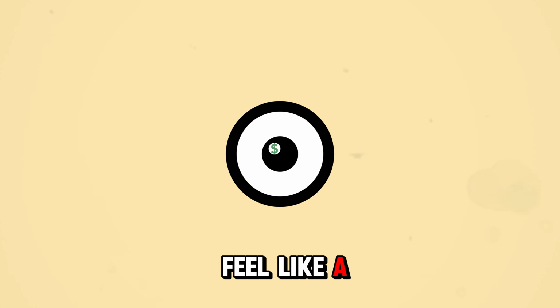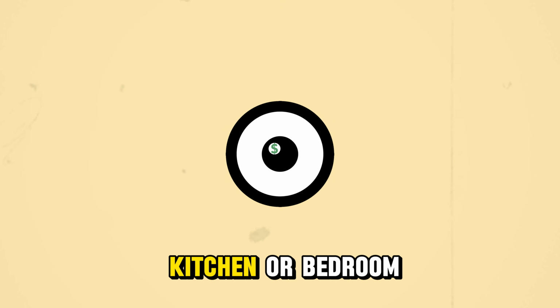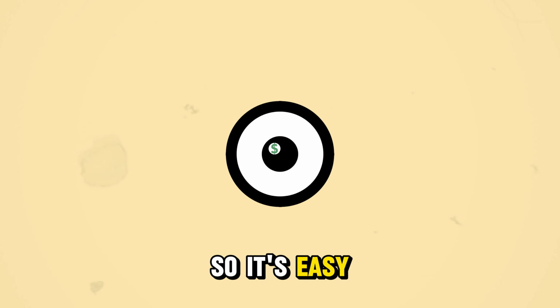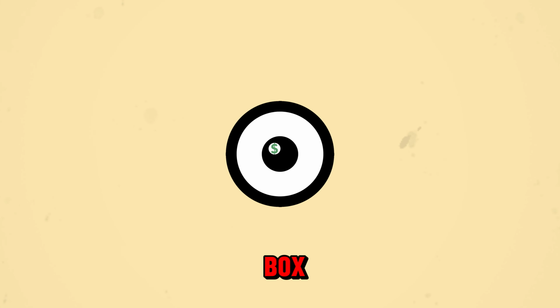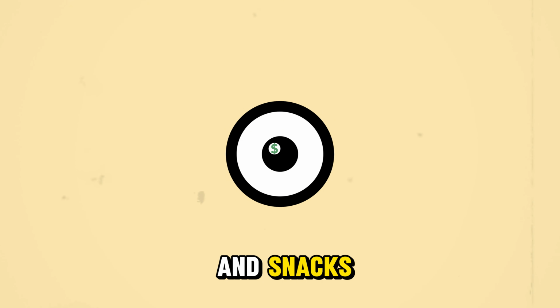Step 3. Moving day. Moving day can feel like a big adventure, but it's also a lot of work. Here's how to make it easier. First, pack smart. Label your boxes by room, like kitchen or bedroom, so it's easy to unpack. Pack an essentials box with things you'll need right away, like clothes, toiletries, and snacks.